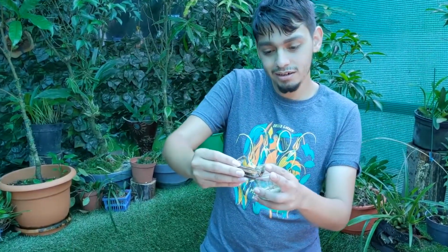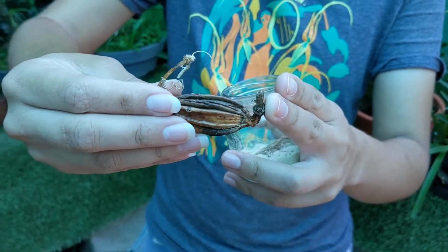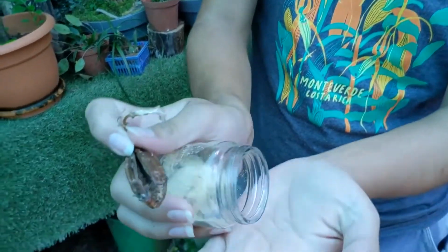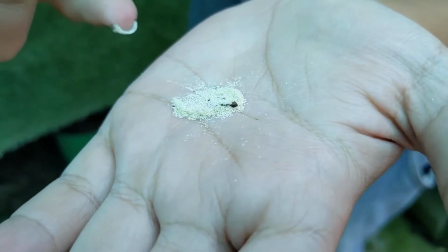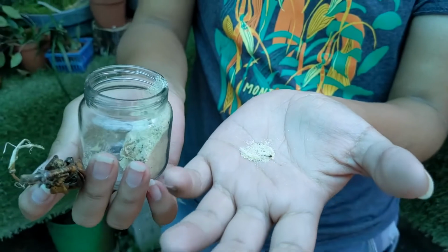So this right here is an orchid seed pod or fruit. Right after an orchid gets pollinated, the flowers or the petals drop and they start forming this seed pod. All this powder you see right here, these are the seeds. I'll just put some right here in my hand. The seeds are just like powder, so the wind can spread them. One of these seed pods could have millions of seeds, but less than 1% germinate.